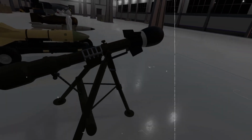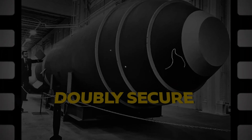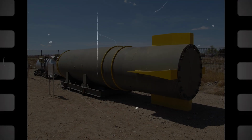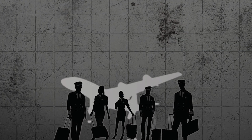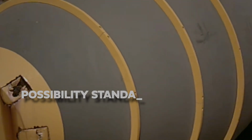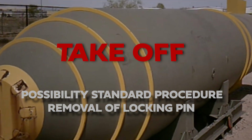Like most nuclear devices of the time, the Mark 17 was doubly secured in the bomb bay, first with a primary pneumatic system, and then by a manually inserted backup locking pin. There was just one problem. In case of an emergency, crews needed to be able to jettison their volatile cargo. To accommodate this possibility, standard procedure involved the removal of the locking pin for takeoff and landing.